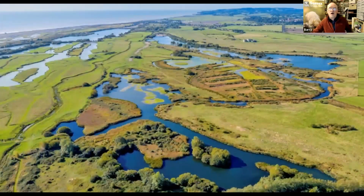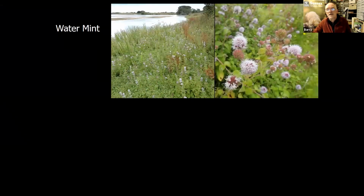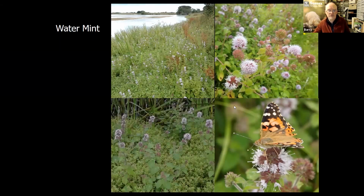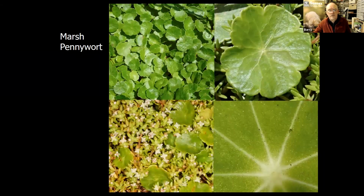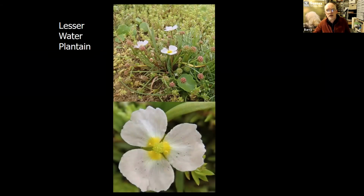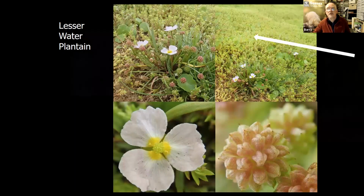Inland at the Castle Water wetland in summer, there's a whole host of wetland plants. This is water mint, fantastic for nectar for insects, bumblebees, and this painted lady butterfly. But the arrow's pointing to a problem for these wetland plants. The same for marsh pennywort. There's this little plant with tiny white flowers that's causing a problem. And for this very rare lesser water plantain, you can see this plant is smothering them.